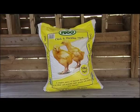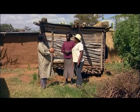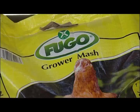I would recommend you feed with Fugo chick and duck mash, which will give them strength and a very good frame. And actually, when it has a good frame and good health, it will give the chicks immunity. You are recommended to feed that for 8 weeks. Then after that, you go to growers. Growers, you can give half of the growers and half of your feed, what you can afford on the farm.